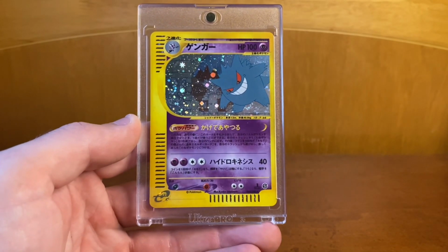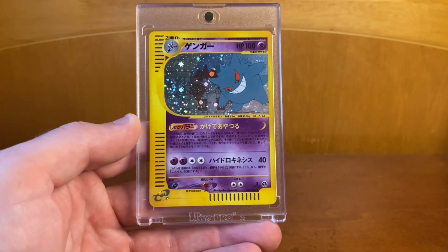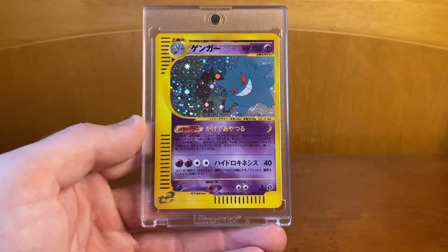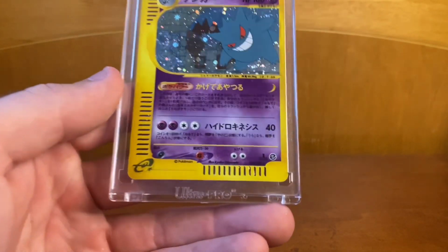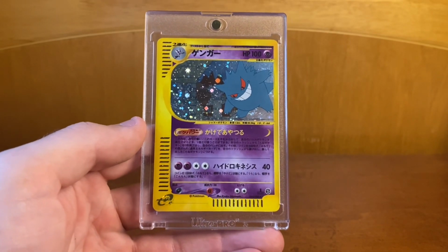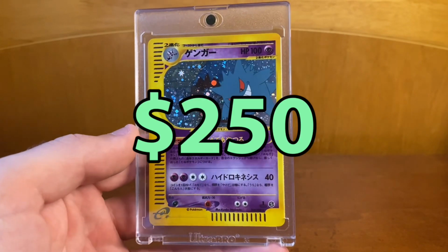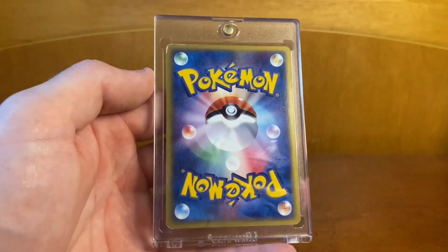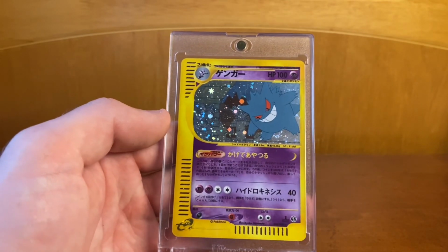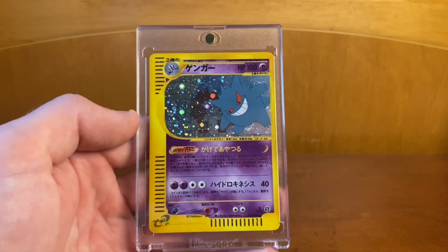This card in English is extremely valuable and is one of the most valuable holo Pokemon cards you can possibly buy, and in Japanese, it is very valuable as well. As you can see, I have it here in a first edition. The estimated price for this card right now is about $250. It isn't in the best of condition. You can see on the back, there's some whitening and stuff on the corners. It's not perfect, but it is an awesome card, and I acquired this card in a really interesting way.